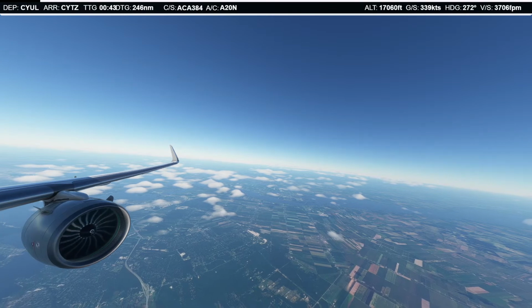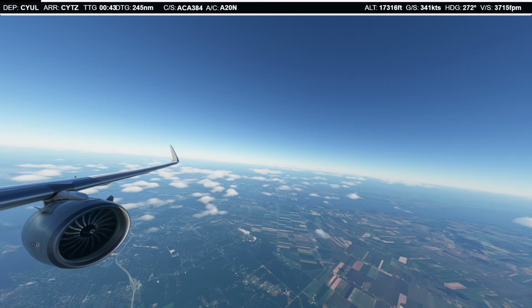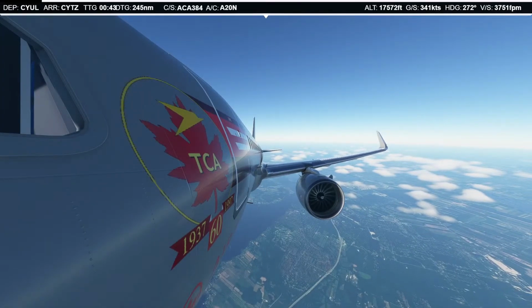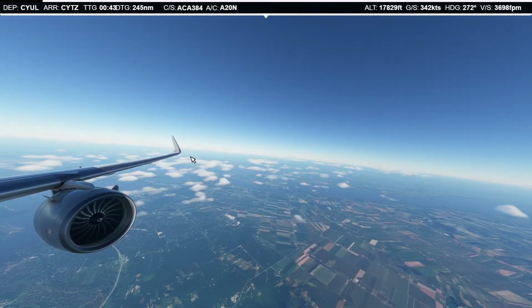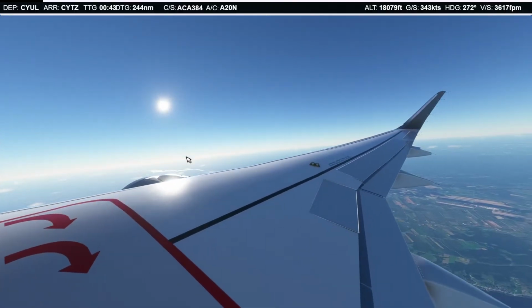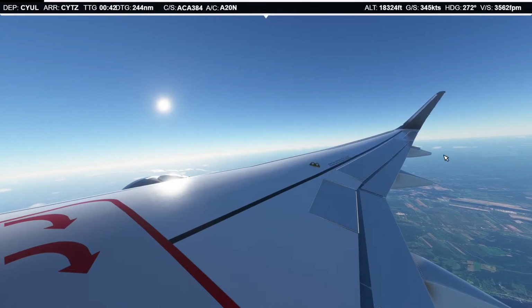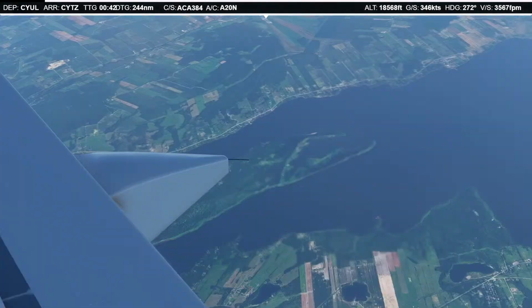Anyways, I think it's pretty much smooth cruising from here. It's a lot of farmland around here.